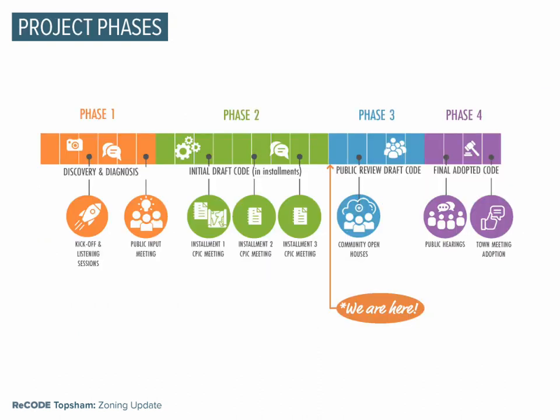Our project kicked off around March of 2021 with the first phase called Discovery and Diagnosis. This first phase provided our team the time to get to know Topsham, including the townspeople and their preferences, the physical characteristics of the town, as well as past planning efforts. At the end of Phase 1, a short report was issued to set the stage for development of the new code during Phase 2. During Phase 2, our team met with the Comprehensive Planning Implementation Committee, along with multiple town staff, to craft and vet the new code. The public review draft is now available for community review and feedback in what is the current Phase 3 of the project. The next phase will be the formal adoption of the code, hopefully starting early 2024.